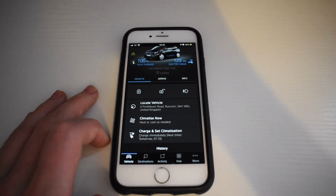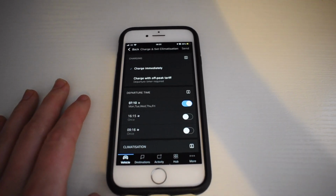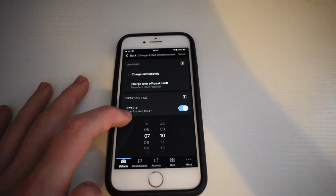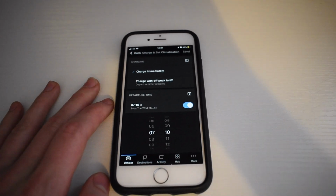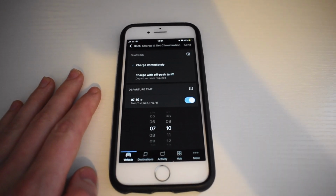You can also set up schedules, so when you go to charge and set climatisation, you can set your departure time. You can set it for however many days of the week you'd like. So if you get up for work every day and you want your car to be heated up in the morning or cooled down in the summer.